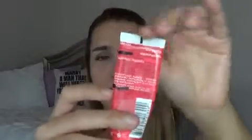The face scrub I've been using is the Yes to Grapefruit Corrective Repair Daily Facial Scrub. And I really have been enjoying this. I use this pretty much on a consistent daily basis. I started right here and now I'm down to there. I am totally going to purchase a full size of this.